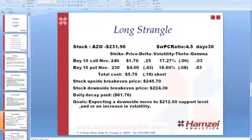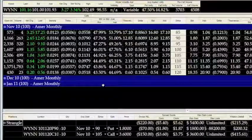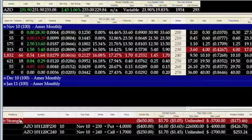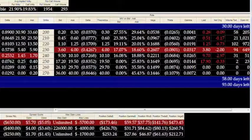So when we look at this strategy, you want to see the options that we're participating in purchasing. You can see our call, it's highlighted in red on the 240 line, we're paying $1.70, and you can see our put is highlighted in red as the ask, we're paying $4. So our total is $5.70.